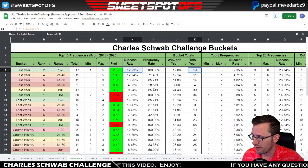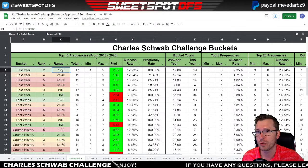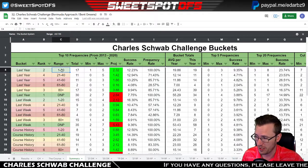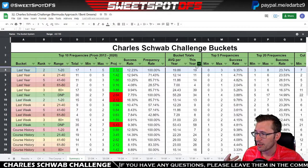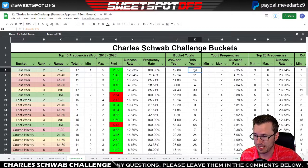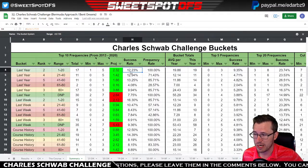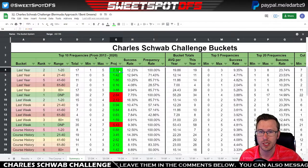So for this very first instance, for last year bucket 2 golfers, that's the 1 to 20 range from last year. If they finish somewhere between 1 to 20, they fall under this bucket. Usually there are 19 per year. We have 19 this year, and a success rate of 12.23%. That means we're projected 2.32 golfers in the field.